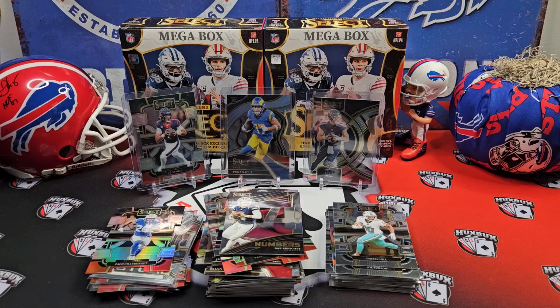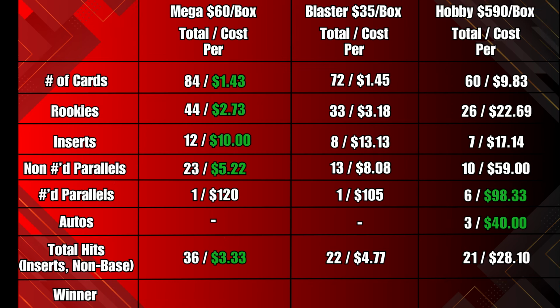But first, we're going to go over and do our financial breakdown of these mega boxes, compare them to the blasters and the hobby, see what might be your better buy. All right, let's take a look at the financials from the three different formats we've opened. The mega box at $60, the blaster at $35, and the hobby, which you can find now for around $590, which is a precipitous drop from its release day price.